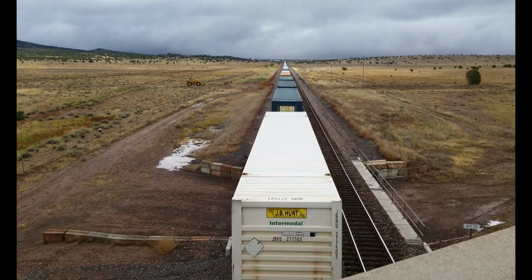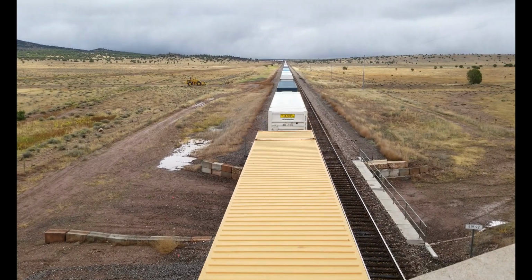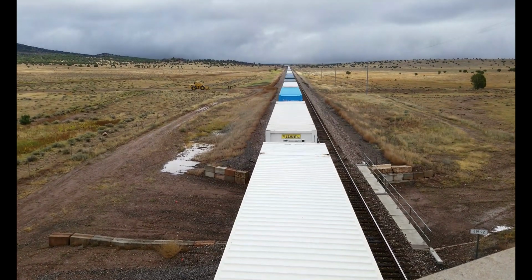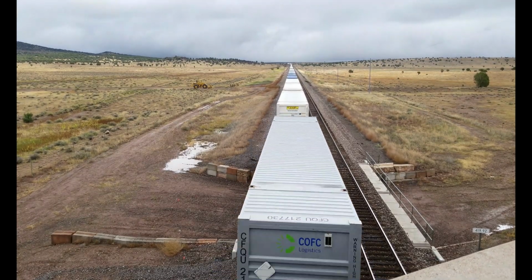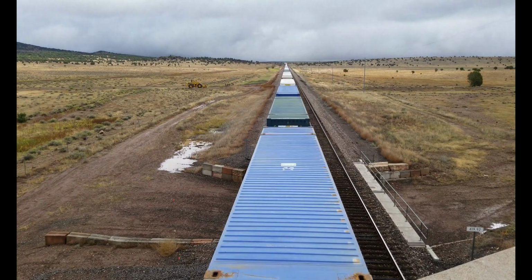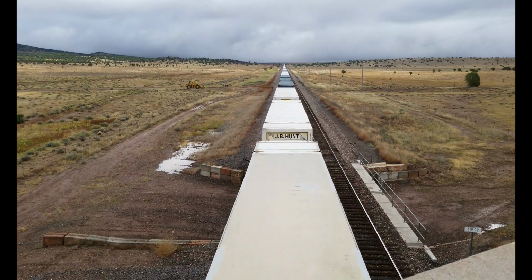You can feel the breeze. Oh, this is freaky. Wow. You can feel the air moving from all these intermodals as they pass underneath us. And the bridge has got a little bit of a vibration to it. Wow. That is just a weird, weird feeling.